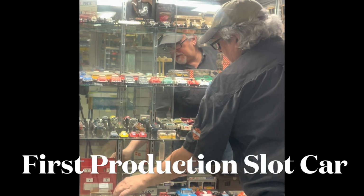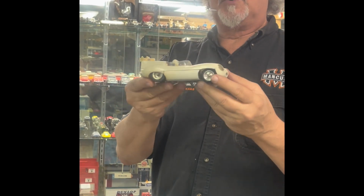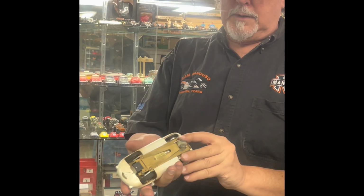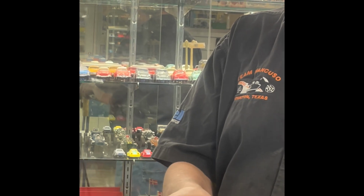And here is unique. This is a Jaguar D in 1/24 scale. This is the first production slot car kit made in the world. You can see here, look at that chassis. Is that something? How crude and how early it is.